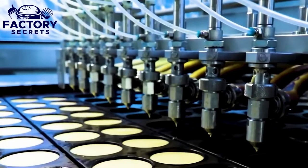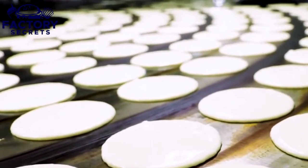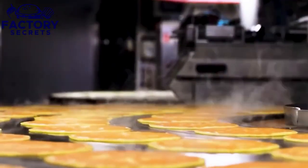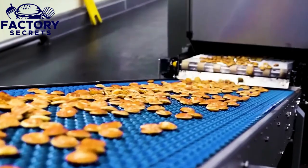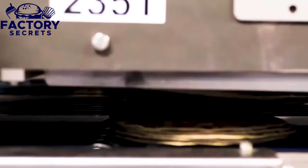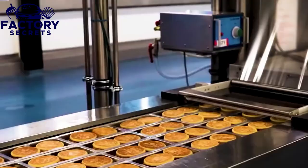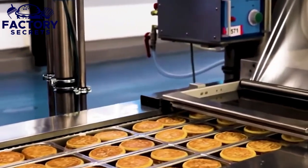As the batter flows seamlessly into molds, the machines ensure that each pancake is the same size, thickness, and consistency. The molds move gracefully through a high-tech oven, where the pancakes are cooked evenly to a mouth-watering golden hue. Another set of machines carefully picks them up, one by one, and stacks them with precision. The stacked pancakes are neatly organized, ready to be packaged, sealed, and shipped out to breakfast tables around the world.